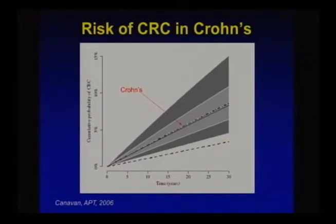And so Crohn's disease was not always thought to be associated with colorectal cancer, and epidemiologically, it wasn't always associated with colorectal cancer. But it turns out if you subtract out your patients who've had a colectomy and you subtract out your patients who only have small bowel disease from the denominator, it turns out that you do have an increased risk, and that risk does certainly increase over time.